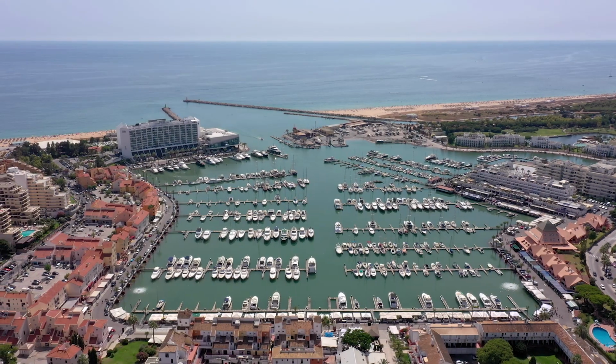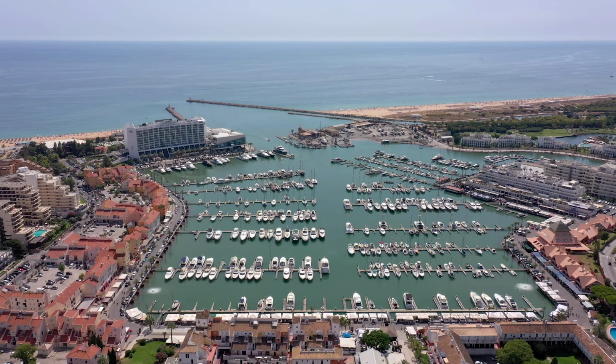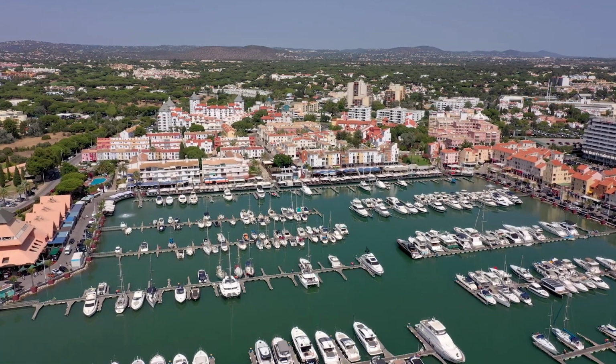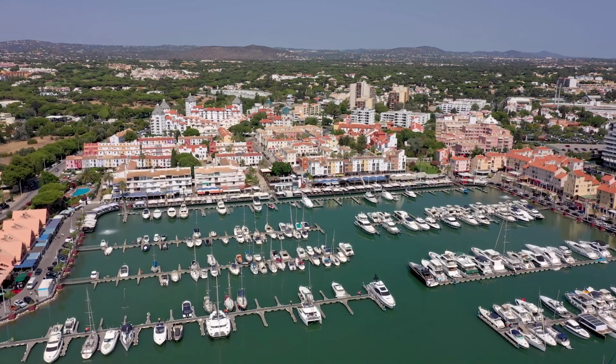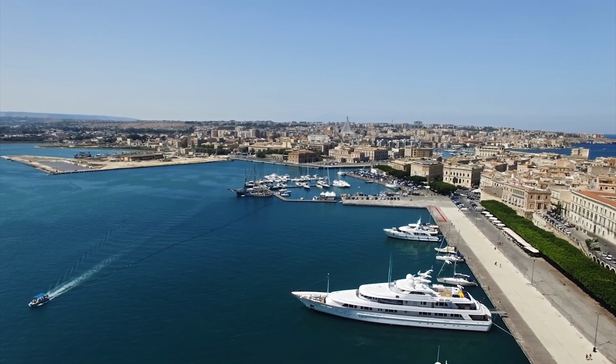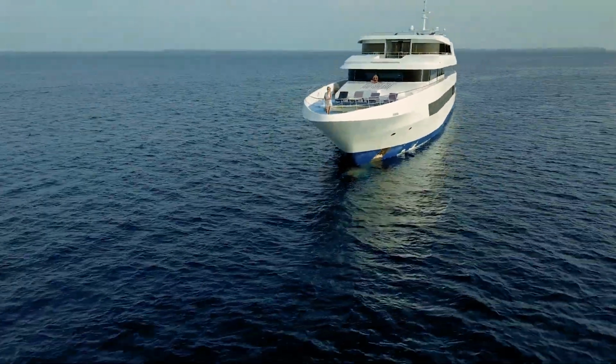Vila Moura is also known for having Portugal's biggest marina, with 825 total berths and space for up to 60-meter-long boats. In other words, you can bring your super yacht, and you'll probably be able to park there. We know that most of our viewers are super smart, and most of you guys tend to have super yachts, right? We're not wrong about that, right?